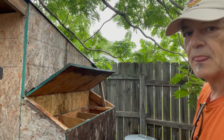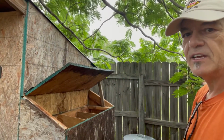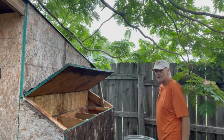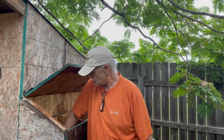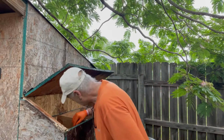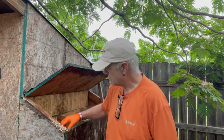And then over here, I actually have a metal trash can, and in that I have animal bedding shavings, and they will suck out a lot of the moisture, a lot of the smell that goes with it, especially since we're in an urban area. Have to kind of keep an eye on that stuff.